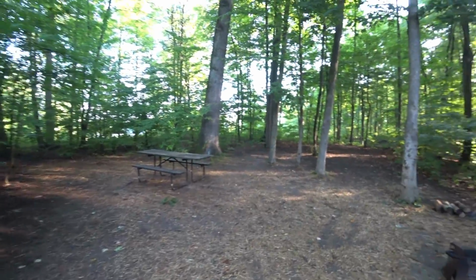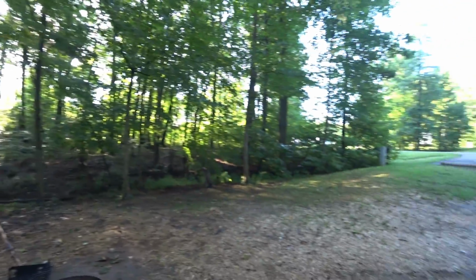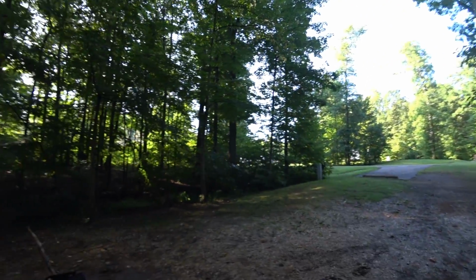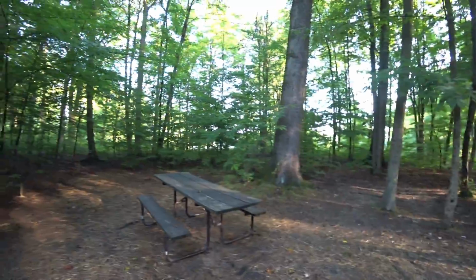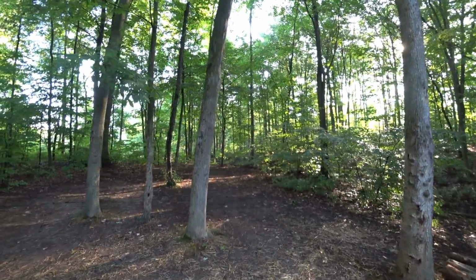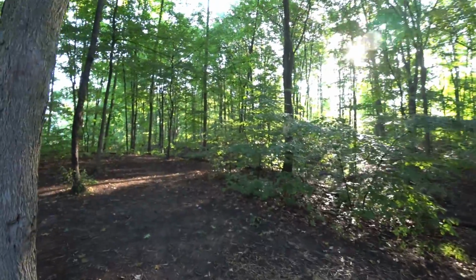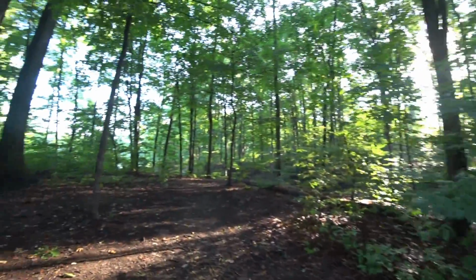This is a nice campsite. There's a lot of them like this. The slope is pretty steep there, but it's all wooded. And this is all for this one campsite. This is a pretty decent one. Again, if there was water through here, it'd be even nicer, because all this would be water back through here.